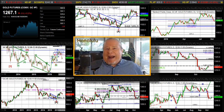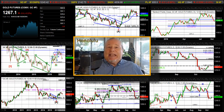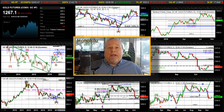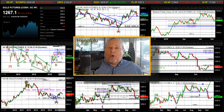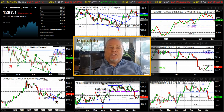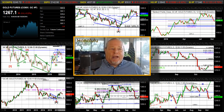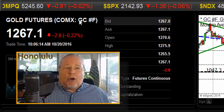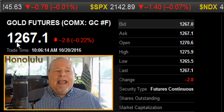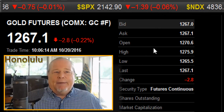We have fractionally or modestly lower pricing in the precious metals across the board. A strong U.S. dollar is more than accountable for that, and of course we'll talk about that as we pull up a first chart. But to the boards, we do have gold trading off when we look at December COMEX futures, off about $3, $2.90 at 1267.10.